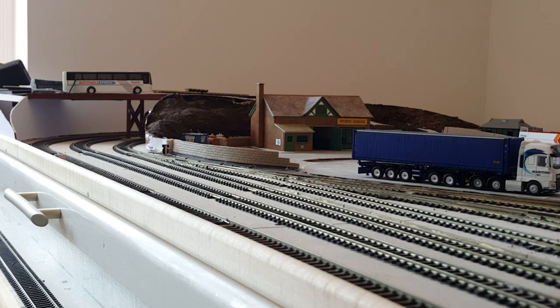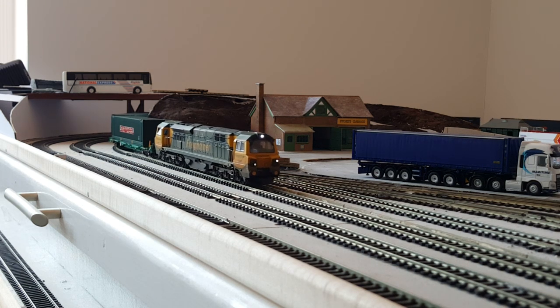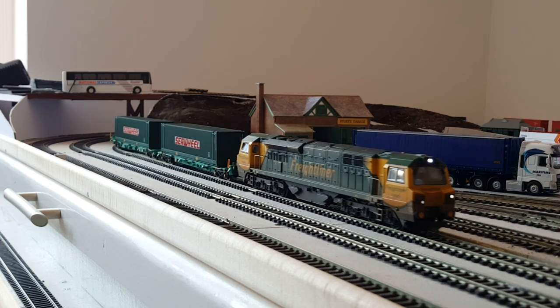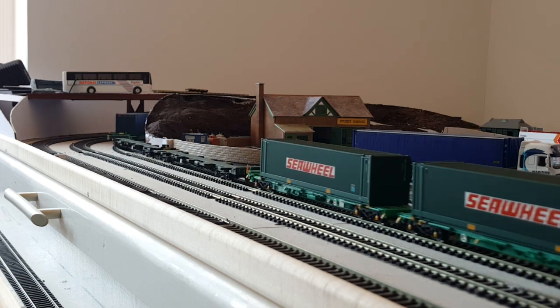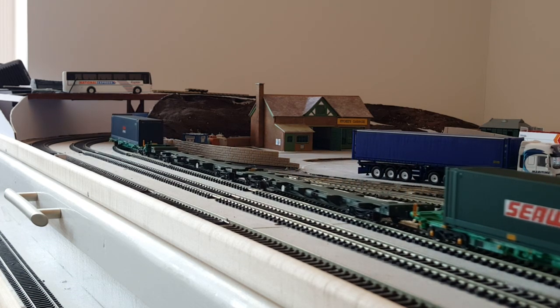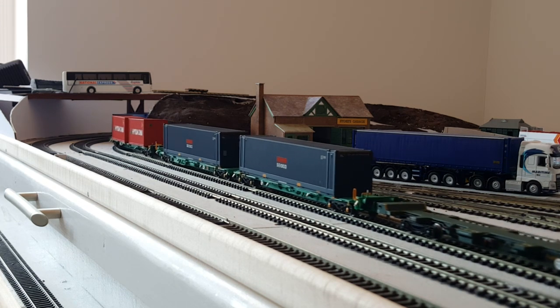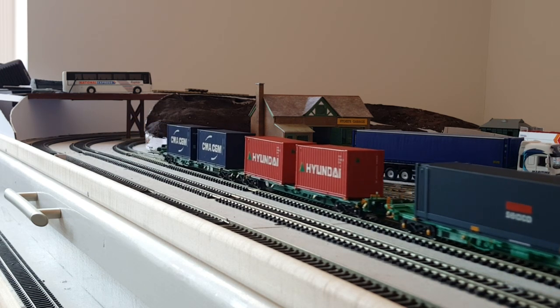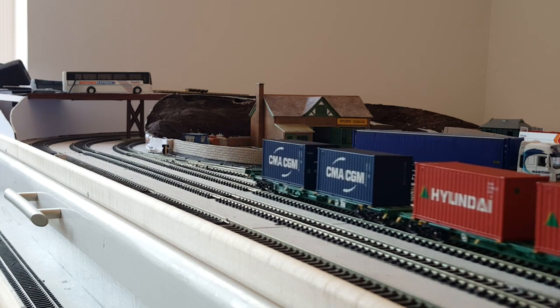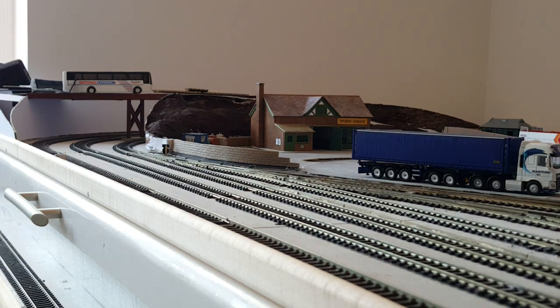So the 70 is just coming into shot now with this fullest rake that I can have, the longest rake that I can have of containers. So just so you can see just how long this rake is in total. So I'm really pleased with this. Yeah, I love this rake. It's a good rake now, nice long rake.